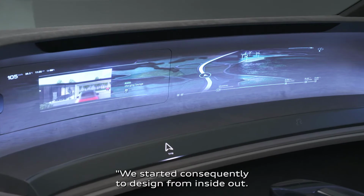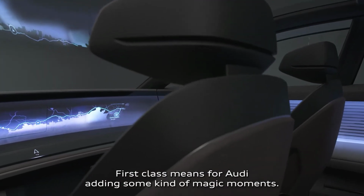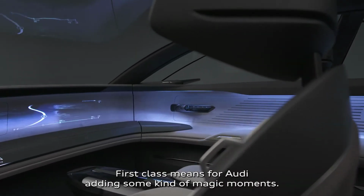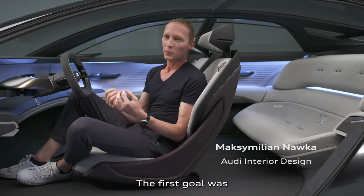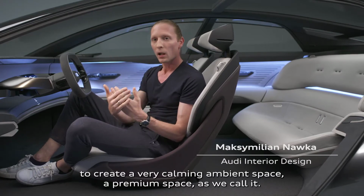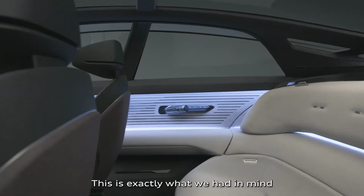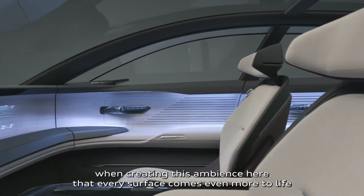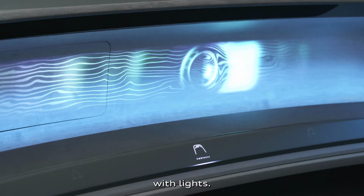We started consequently the design from inside out. First class means for Audi adding some kind of magic moments, and we have in this car a lot of them. The first goal was to create a very calming ambient space, a premium space, how we call it. This is exactly what we had in mind when creating this ambience here, that every surface comes even more to life, with lights.